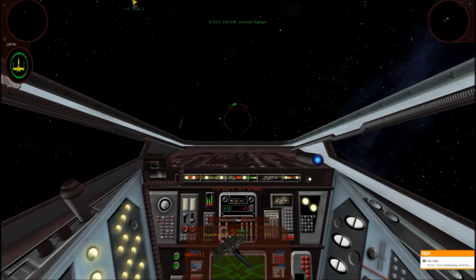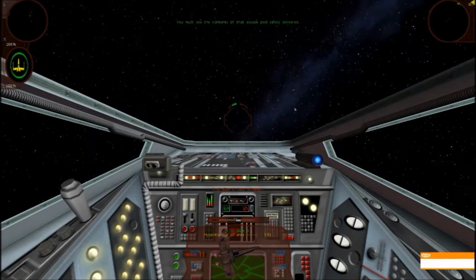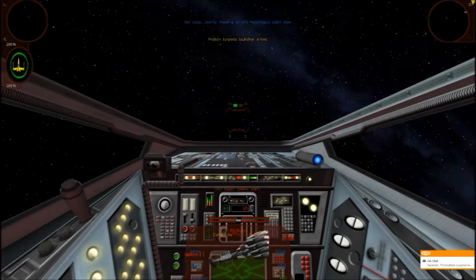Work on my shields a bit. See you back home. Mercury, we're transmitting the coordinates of the Independence. This is 3, bugging out. You must see the contents of that escape pod safely delivered. We copy, Liberty. Heading to the hyperspace point now.